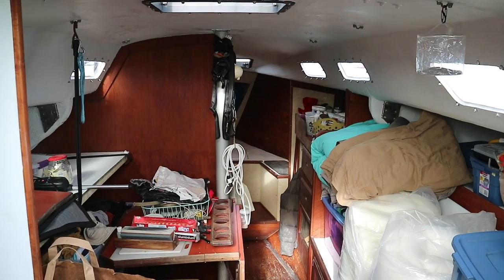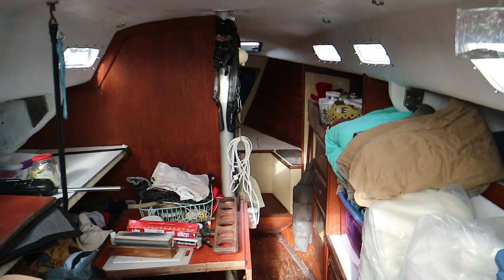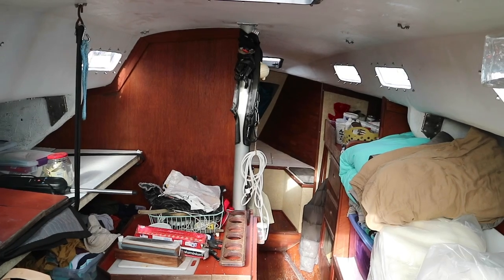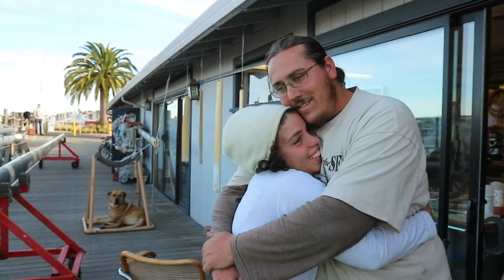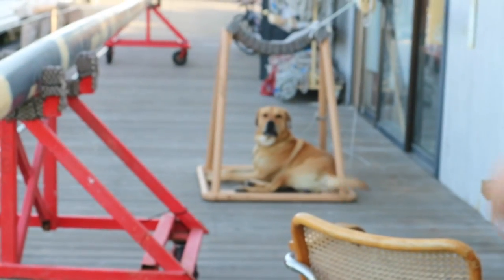So we have now officially moved onto our new big boat. We took everything off of Midway and it exploded onto the new big boat, taking up a lot more room than we thought. Because you're fancy. Oh, dear.